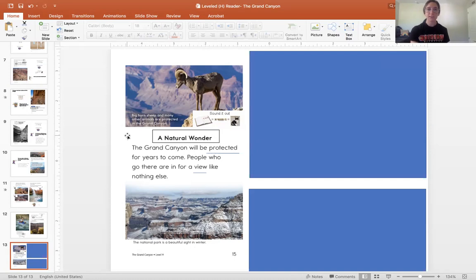I'm going to give you some time to read this page on your own. Is there a wondering statement you can find about this picture? We haven't seen any pictures of the Grand Canyon in winter in this book so far. Can you think of something you wonder about winter in the Grand Canyon? I wonder how cold it gets in the winter in the Grand Canyon because the summer is really, really hot.